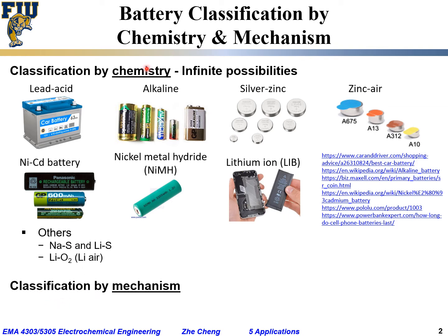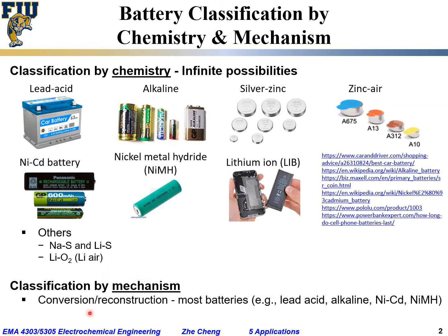And apart from basic chemistry, we can also classify batteries based on the mechanism of the electrode reaction. Most of them belong to the so-called conversion or reconstruction type of electrode or battery. And these include lead acid battery, alkaline battery, and the nickel cadmium battery, nickel metal hydride battery, going from one material to a completely different material. Okay, conversion or reconstruction battery. During the conversion process, quite often there will be significant structure reconstruction at atomic level and even at a micro scale level. On the other hand, there would be so-called insertion type or rocking chair battery, and a good example would be LIB, lithium-ion battery. Okay, we'll talk about this in a moment.